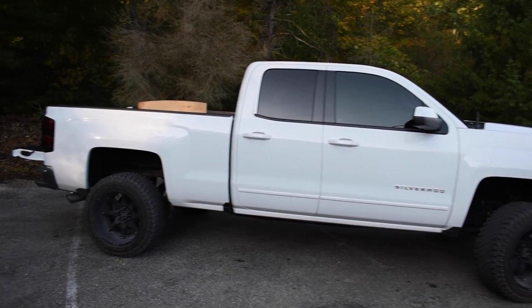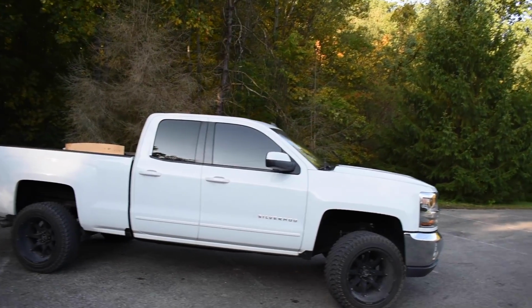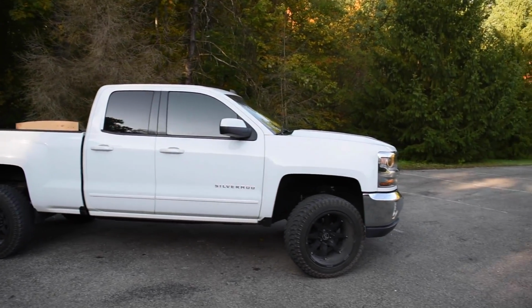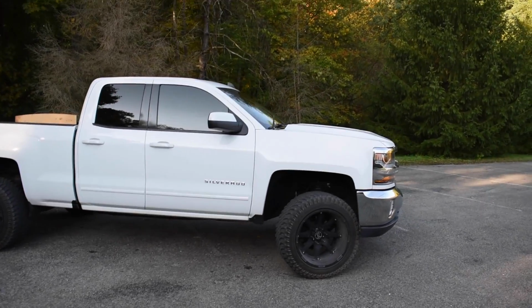A couple of the reasons why I want to shy away from GM for the next build: I've owned Chevys literally since I was 15 years old and started driving. I'm 27 now, so I've had a GM vehicle in my possession for at least the last 12, 13 years. I just kind of want to move on, do a little bit different stuff, if you will.